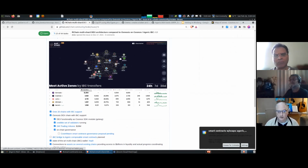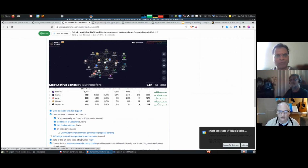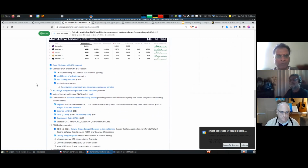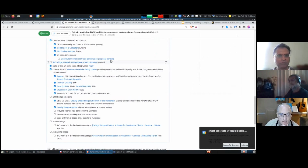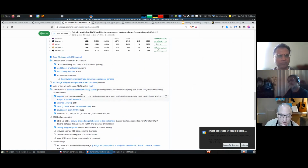So there's already a wallet with lots of users that can send assets back and forth between these things over IBC. Connections to assets on several existing chains, providing billions in liquidity and actual progress on coordinated climate action. One of these blockchains is called Regen, and their goal is to promote regenerative climate practices. They got as far as the credits having already been sold to Microsoft to help them meet climate goals. In one of their cases, Regen for land stewards.